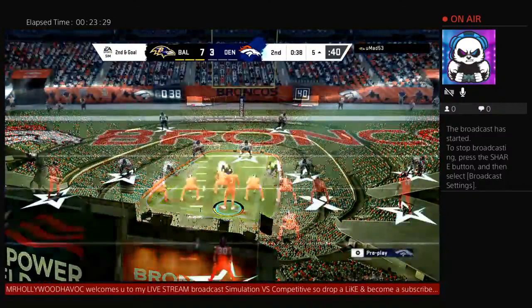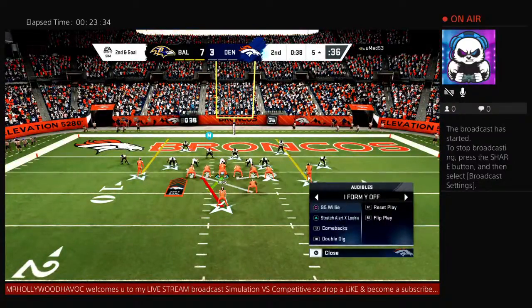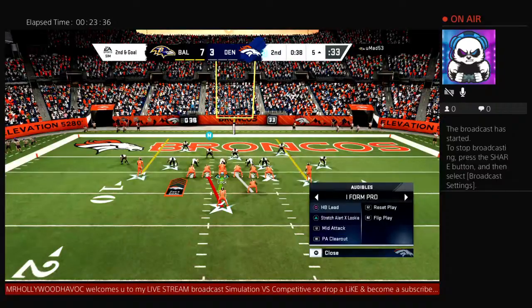Now the Broncos will use their 3rd and final timeout as they stop it here with just under 40 ticks to go in this first half.